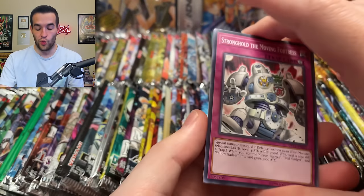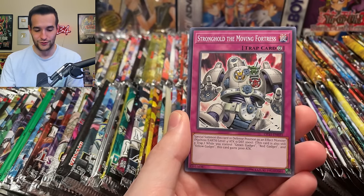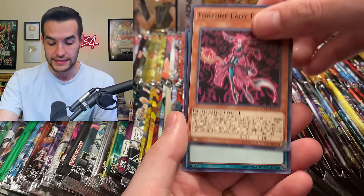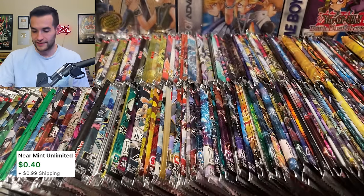Like, we've got to go all the way to 1 first before we can even go back to the Astral packs. Stronghold of Moving Fortress. We got the Fortune Lady Fire. Can we get an ulti out of one of these? No, Fortune's Future. Not this time, at least.